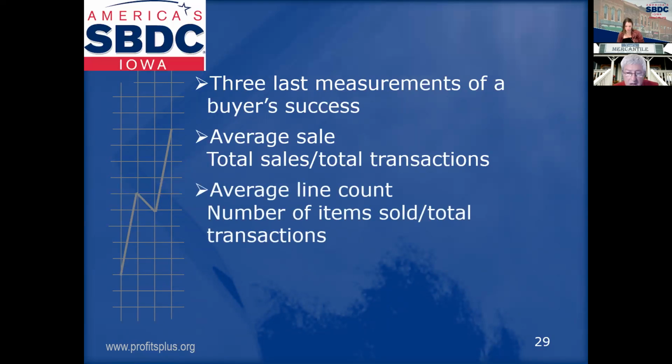Number 2, average line count. Hopefully your point of sale system can tell you how many items you have sold. So again, we'll do it for the same 6 months, and you divide the number of items sold. For example, if I sold 2 trinkets, that's 2 sales. Even though it's the same item twice, I've sold 2. That's how we do the line count. And you divide it by the same total number of transactions we had in the last calculation. That says, as an answer, the number of items the average customer is buying.